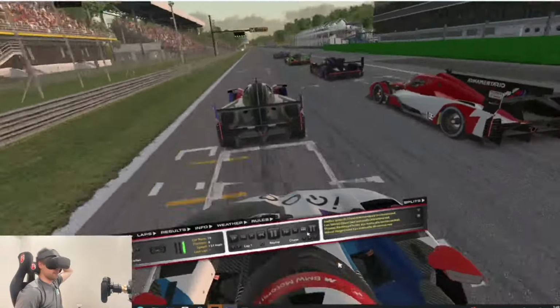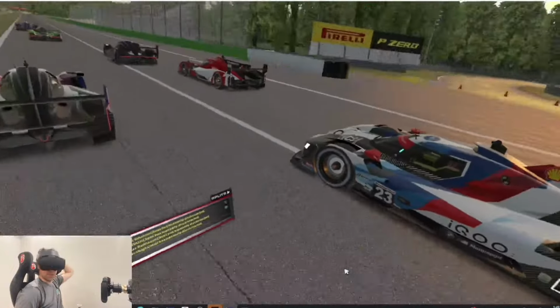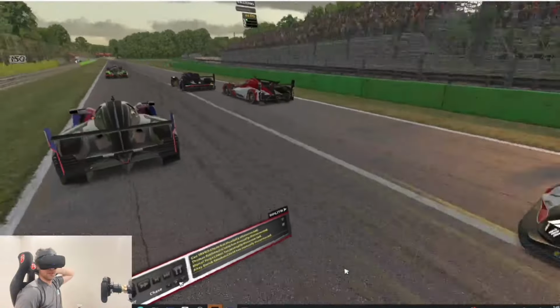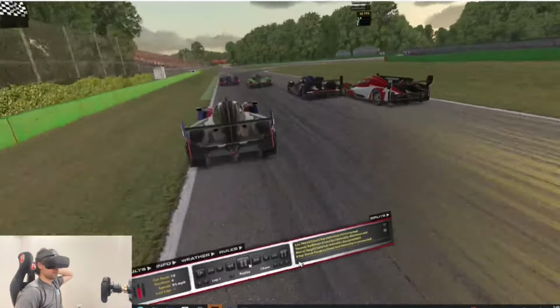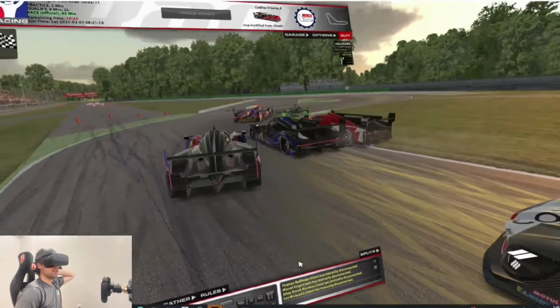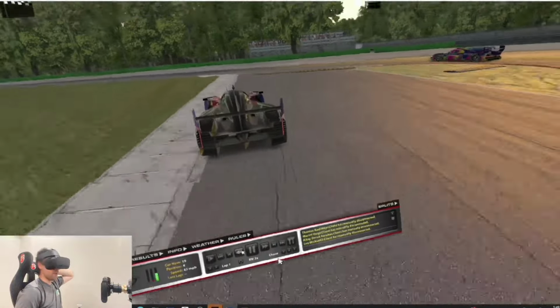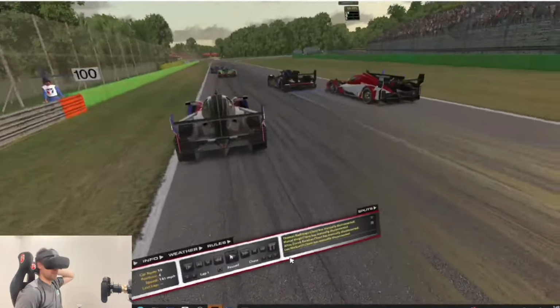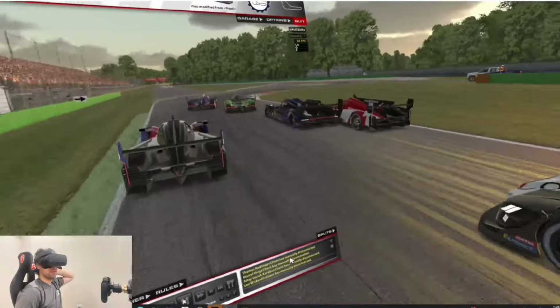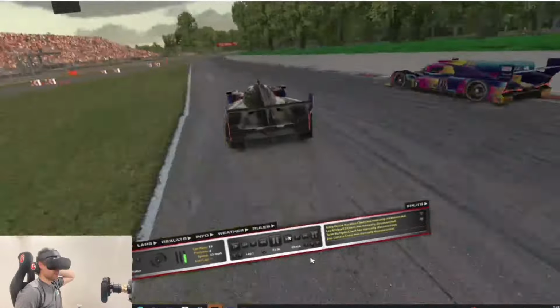Start was insane. We went three wide at one point, so you can see that Cadillac was squeezing the Porsche. Absolutely. There's just nowhere to go, I don't know what I'm supposed to do there, so I just absolutely cut the chicane.